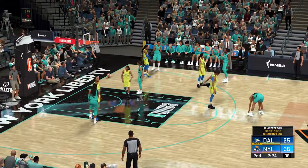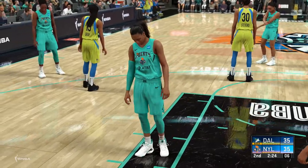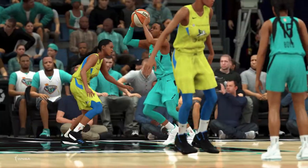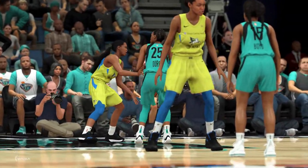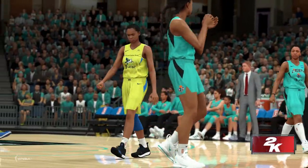And she was fouled on the way up. Two free throws for her. And it's Mariah Jefferson. Well, free throws are definitely not a weakness in Durr's game. Durr is just a player that doesn't want any holes in her game.